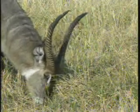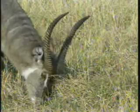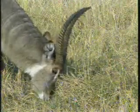Wouldn't it be amazing if there was this kind of trust between most animals in the world and most humans in the world?